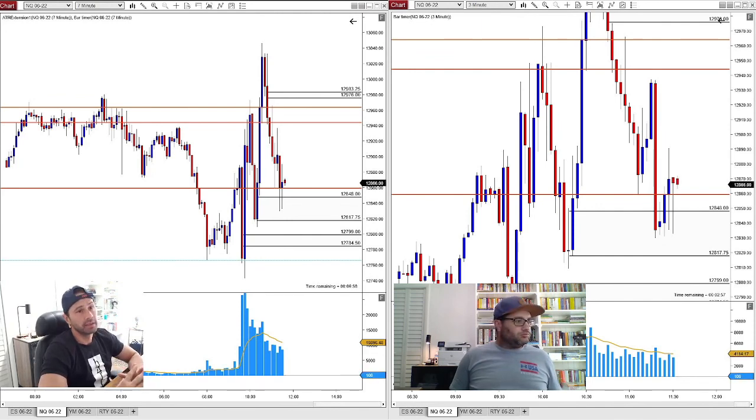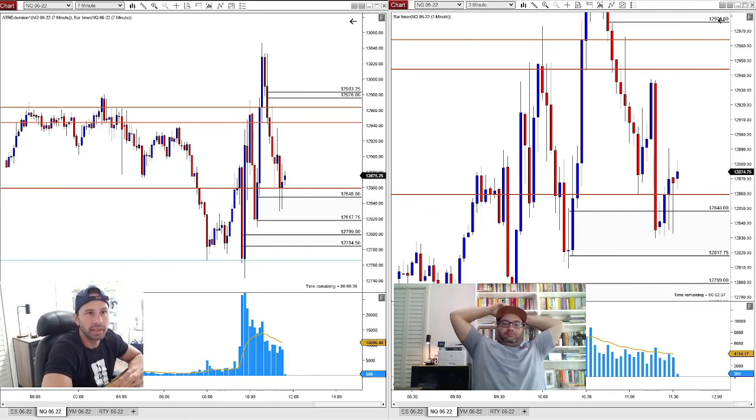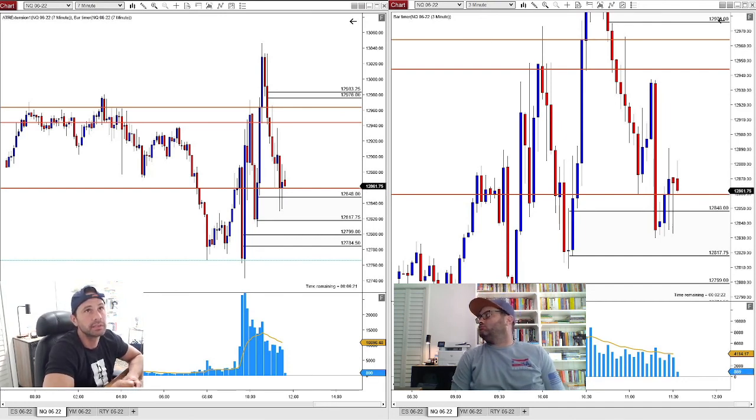Usually a risk-off day is bonds, yen, and dollar all in tandem going up. And the opposite is also true: bonds, dollar, and yen going down. That's a super risk-on day. But not every day is like those. We have a mix today, and the market is going nowhere. It went up, it went down, but it hasn't really gone anywhere.